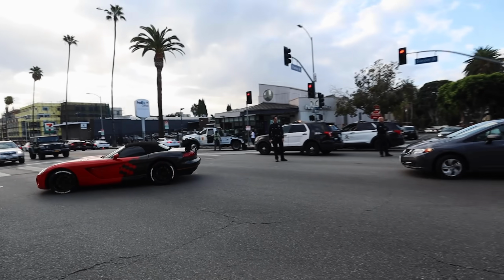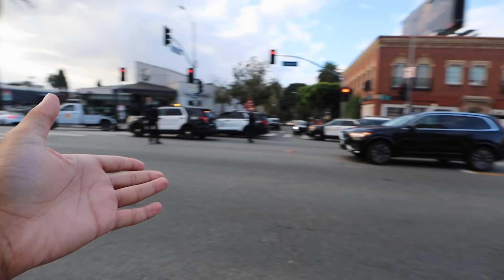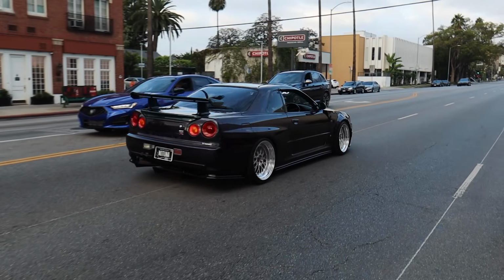So they brought the tow truck. Obviously, all of these cops shut down the intersection, but that tow truck's about to start towing cars parked in the middle. R34. So it looks like people are loading up inside their cars. So we're gonna hop inside the M4, get on the road, see what the rest of the day has in store for us.